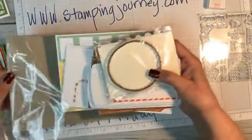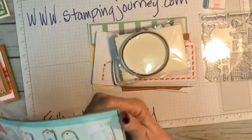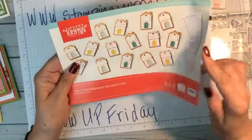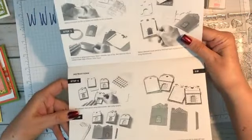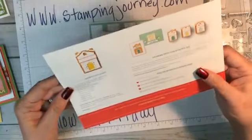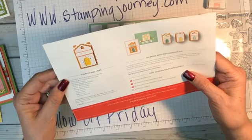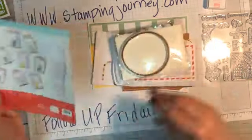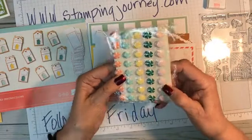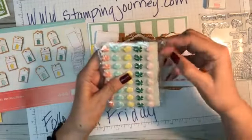So it has all these goodies, and then it also has the directions. Thank you, Stampin' Up. So, ta-da. It gives you instructions step by step on what to do. This kit includes, let's see here, how many? There's a lot. I'm not sure how many it makes. Oh my goodness sakes, look at that. Aren't those cute? So it has little candies, little adhesives. That's really cute.